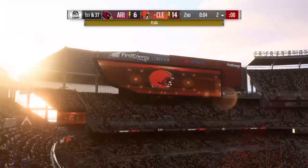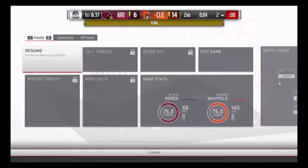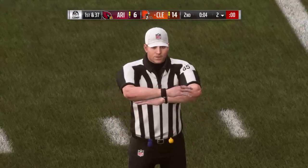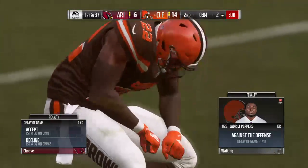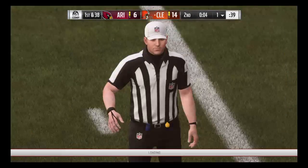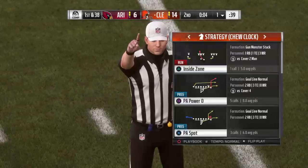Play clock down to 0, and this is not the way to start a drive. Delay of game, offense. So this will be accepted as it moves the offense backwards. Still first down.